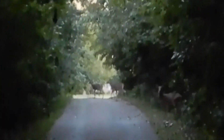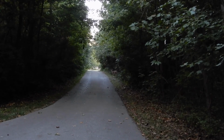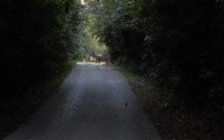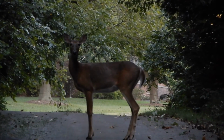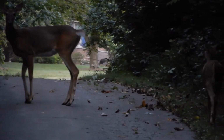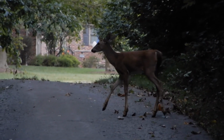Okay, so now that the deer are there cruising around, it makes for a good focal point here. On the left-hand side of the road, hello girl. Boy, she's curious. They're pretty friendly here. Oh, there's a little baby. She's already turning dark too. Pretty cool.